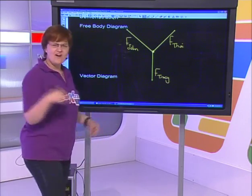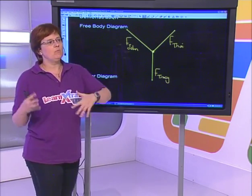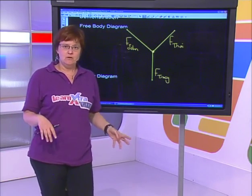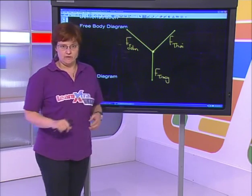Often, you're going to see this in your questions, that you're going to be told that someone is pushing a box or pulling a box. Call it by their name. So we know. Okay. This is now a force diagram.